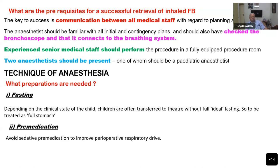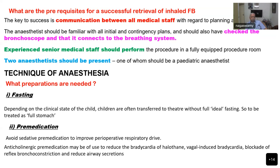Pre-medication: you have to avoid all sedative pre-medications. Anticholinergics may be given, especially if there are anesthetists who still prefer halothane to sevoflurane because of the smooth induction and prolonged anesthesia time, but the vagal induced bradycardia can be problematic.